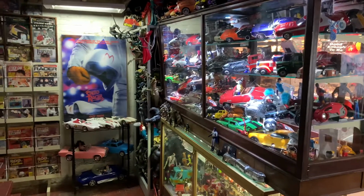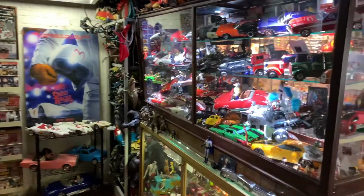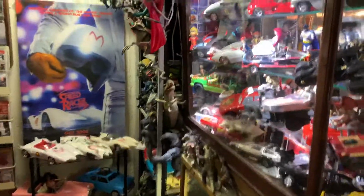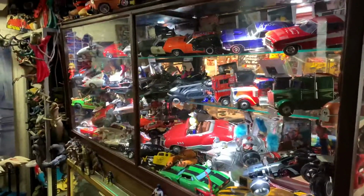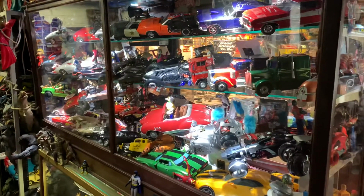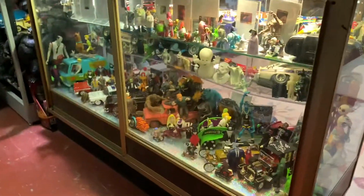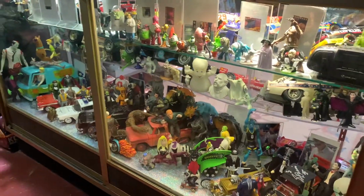This is my toy room. I'm going to show you what I have in my toy room, starting with this: my 1/18 scale Hollywood cars, over half of which are autographed. That is my 1/18 scale horror cars.